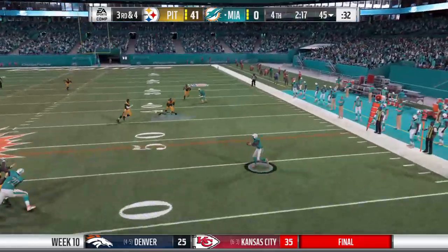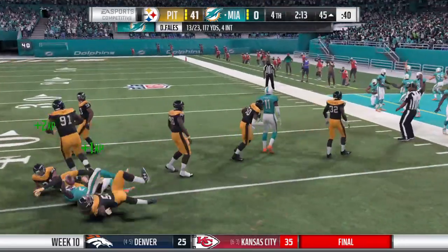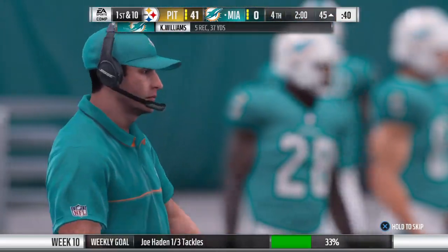Out of the gun now on 3rd down. Throw right side, complete to Williams. And eventually taken down, but how about that athletic spin move we saw? Gives him the 1st down yardage. A 10-yard pickup, and it's enough for a Dolphins 1st down.